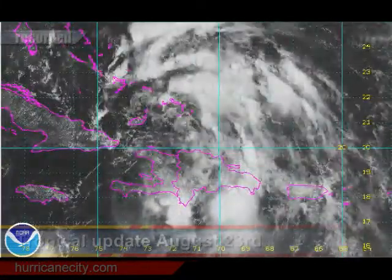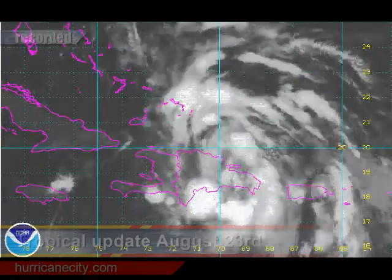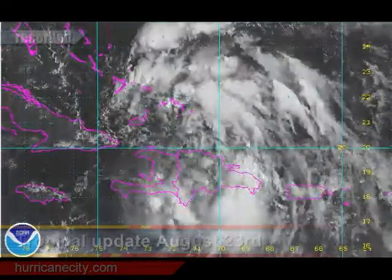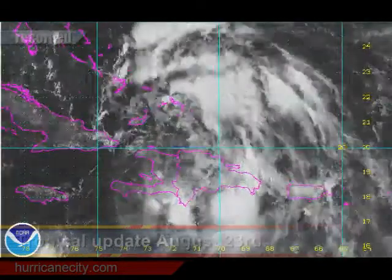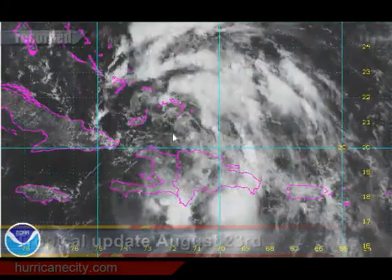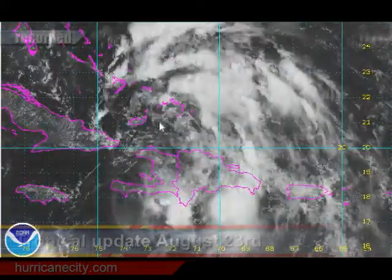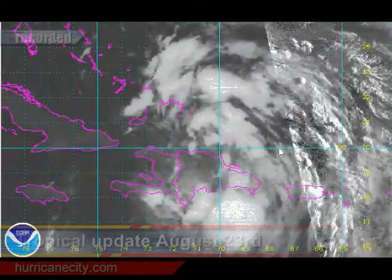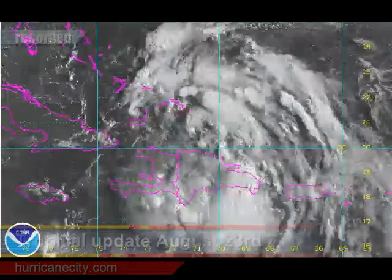Here's a close-up floater loop from NOAA, and Invest 96L is trying to get better organized, but it is still tangling with the mountains of Hispaniola, and the center of circulation looks like it's just north of Hispaniola, approaching Great Inagua Island. The forecast from the National Hurricane Center is for this to traverse the entire Bahama Island chain and then start to turn to the north off the east coast of Florida.